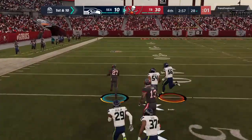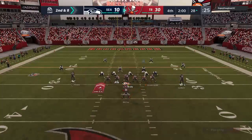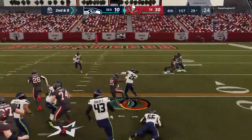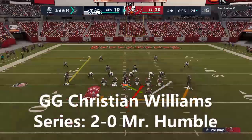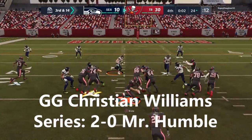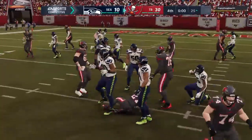Make guys miss. I could have actually taken this to the end zone, but I slow up. I was going to give myself up, but that slowed me down and they tackled me. 2nd and 8. Running it good again, reach for the 1st down. That's a good game, Christian Williams. Series 2-0, Mr. Humble. Close to big time humbling and winning this series.